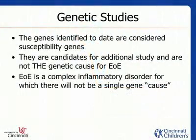I think I've said this as we've gone through. The genes that have been identified to date are susceptibility genes. They're candidates for additional study, and they're not the genetic cause for eosinophilic esophagitis. Eosinophilic disease is going to turn out to be, and is, a complex inflammatory disease that's not going to be a result of a single abnormal gene.